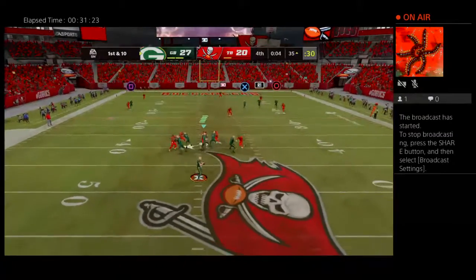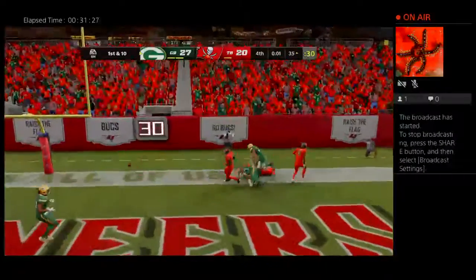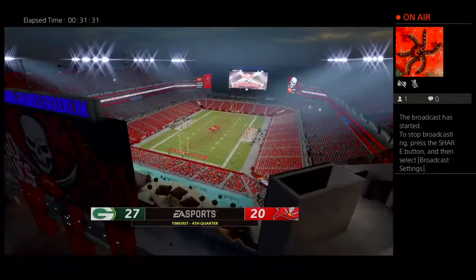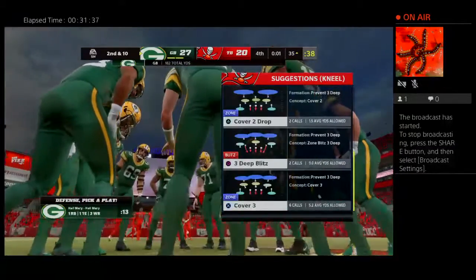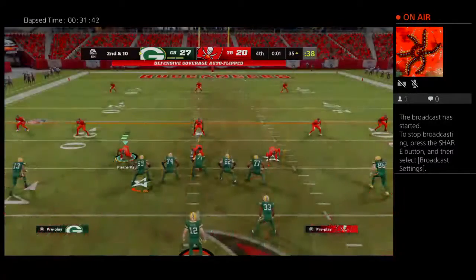Rodgers to throw. He's going to let this go. Back of the end zone. And it'll be incomplete. Good job staying with him defensively. And it'll bring up 2nd down. Second and 10.